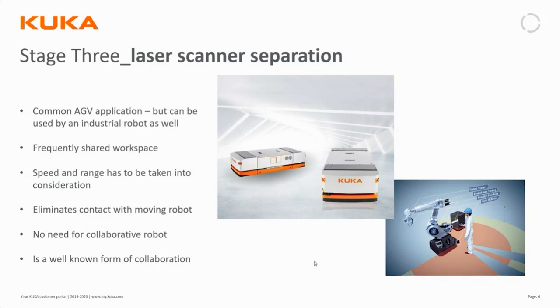This is practical to use when you have a frequently shared workspace, an operator coming in the vicinity of the robot quite often, as in the case of an AGV, but not so common with standard robots yet. But we believe that this application will become more and more common as well.